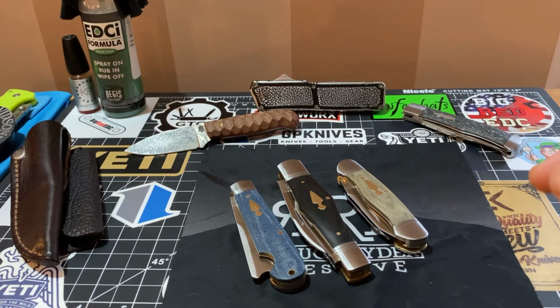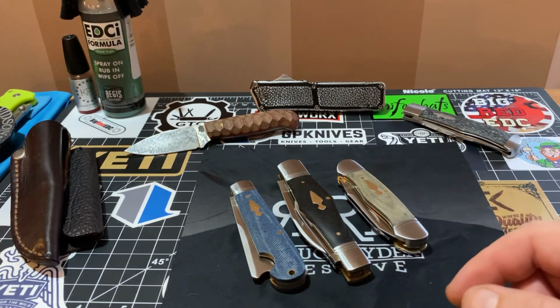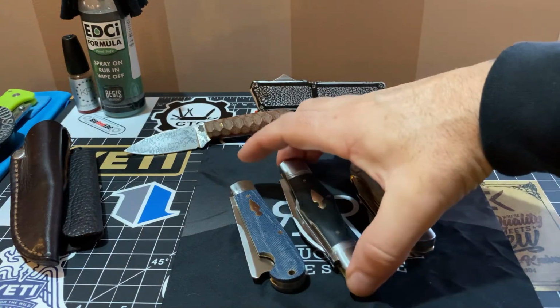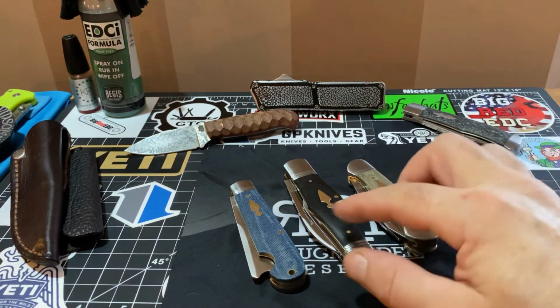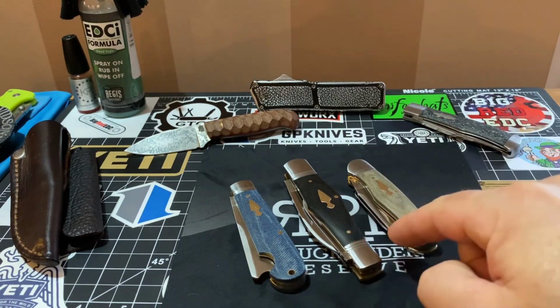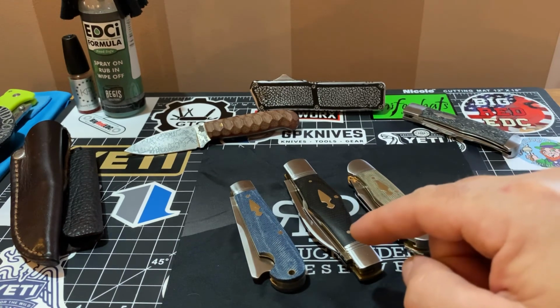All right, guys, I'm at my limit. I'm 14 minutes in, and you've probably already shut the video off on me, so I'm sitting here probably talking to myself. I just wanted to give you the update on these Rough Ryder Reserve knives. I'm on the hunt for good leather sheaths for them. They are heavy, and when you carry them, you're going to know they're in your pocket.